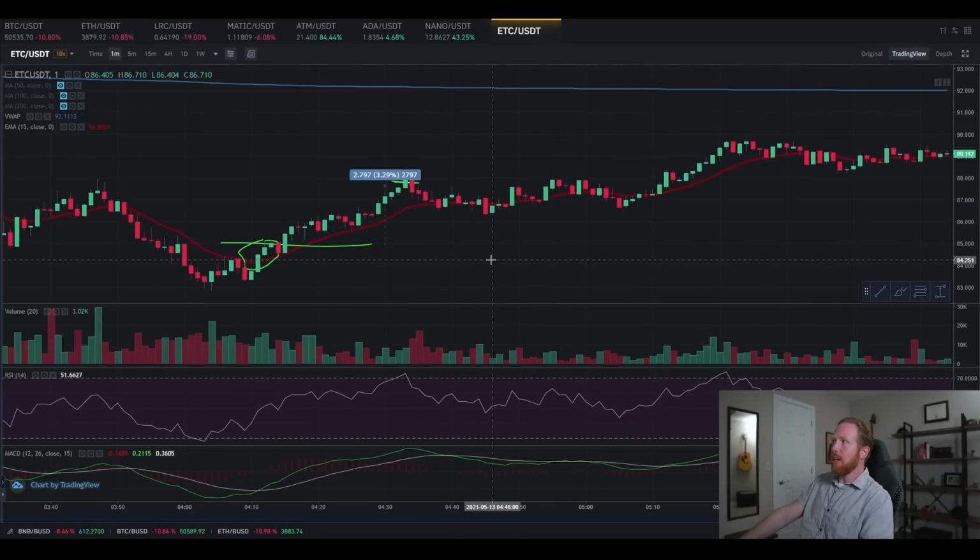So 3% gain, that's great. That's what I love to see, a 1 to 3% gain on a day trade.